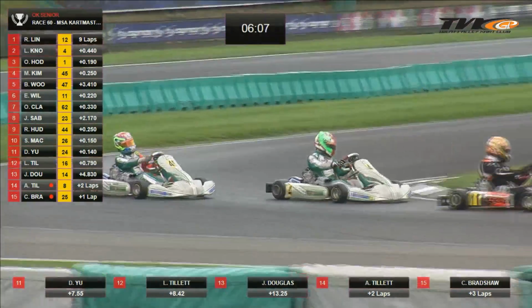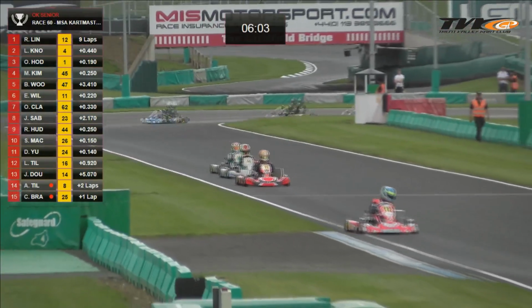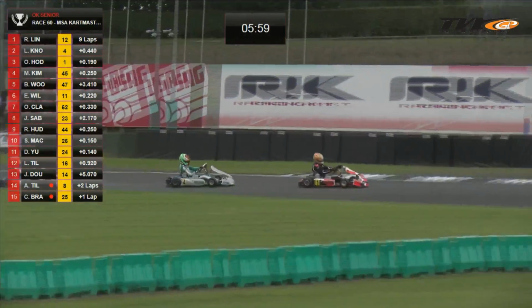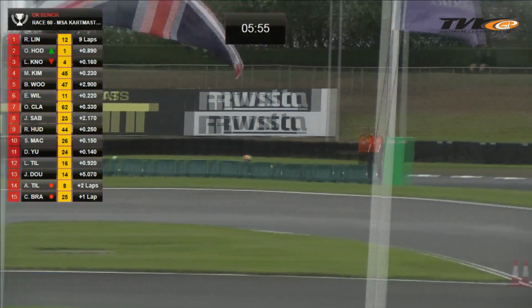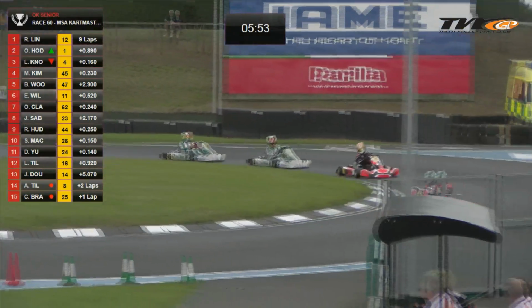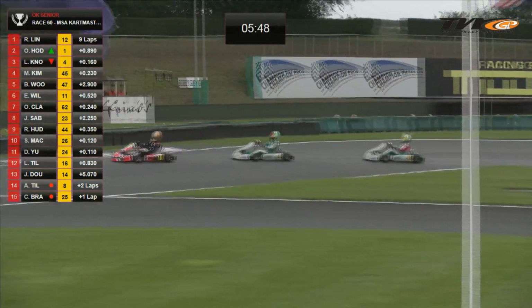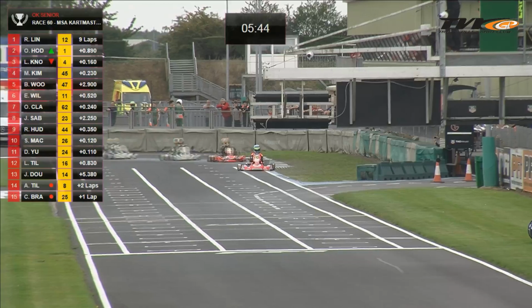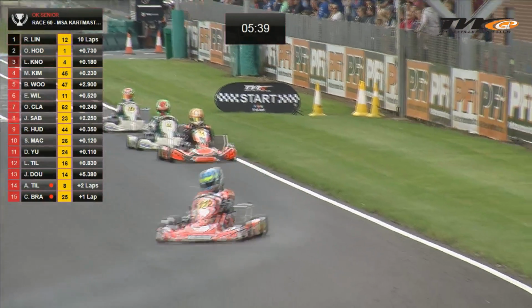Knott wants to go straight back in on him, and Knott's going to have to deal with the attentions of his teammate Mark Kimber. And Hodgson, 6 minutes to go. Got to get back up to Rasmus Lint, because Rasmus Lint is pulling away. The gap between 1st and 2nd is up to nearly 1 second now. That is something that Oliver Hodgson will have to do something about.